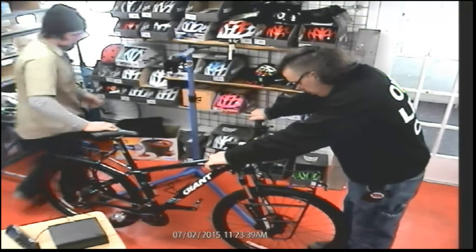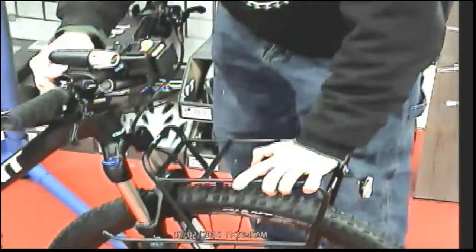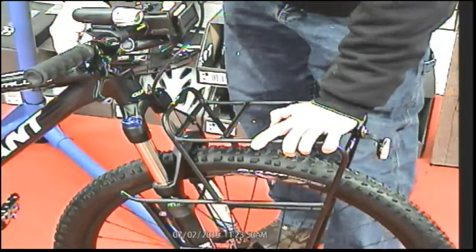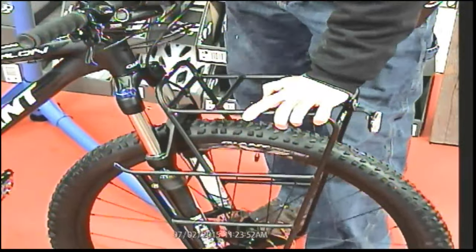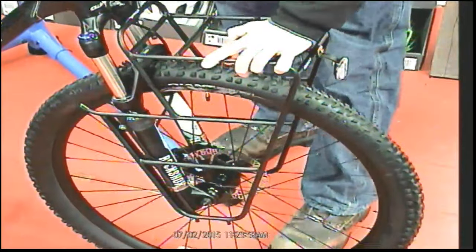Now, we mounted this thing on a Giant Talon. If you want to get familiar with this bicycle, we did some videos before. We release videos twice a week on Mondays and on Thursdays. And one of them, as well as the live show on Saturdays, which you're watching right now. And you can watch the live show after the fact, all of the above.